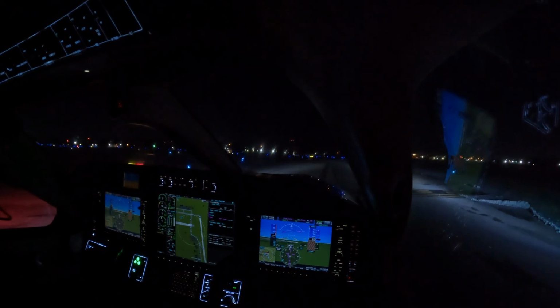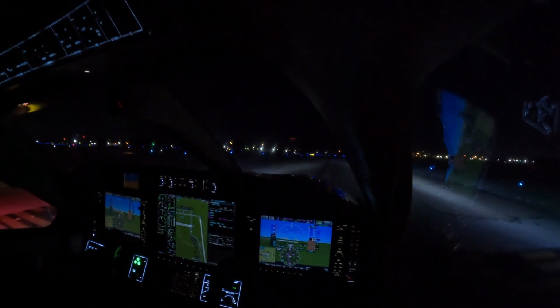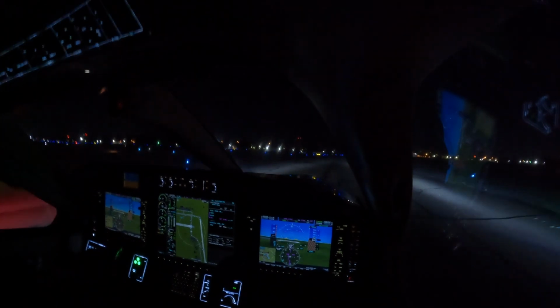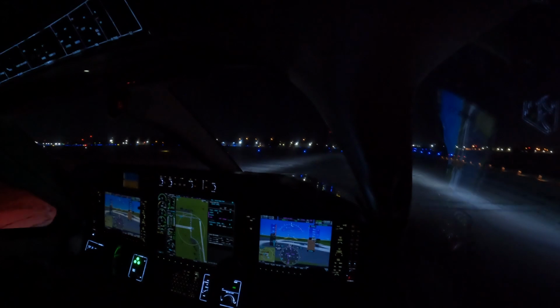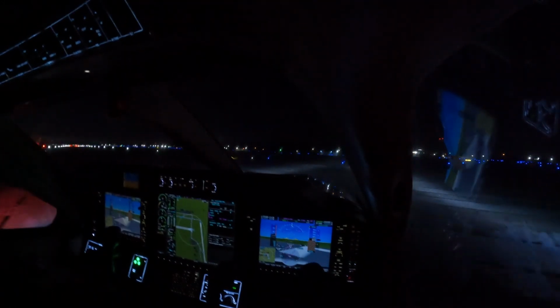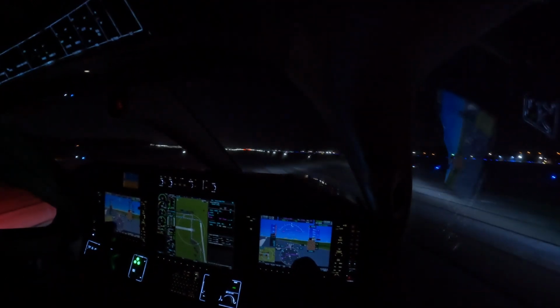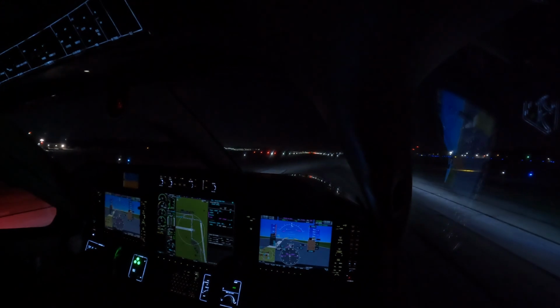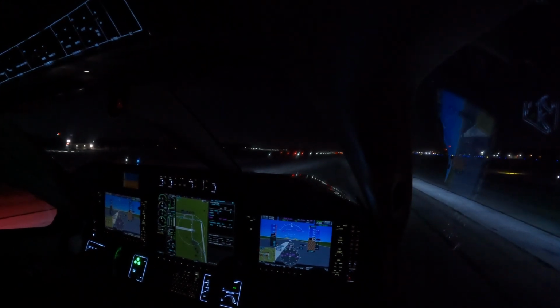All right, looks like we're clear on the right. Engine instruments are in the green. We've got plenty of fuel. Field elevation is set. Got some snow overnight or yesterday. Runway is pretty clear. Just make sure we avoid some of those spots where there is a little bit of buildup of snow. Don't want to hit the prop on one of those. Okay.